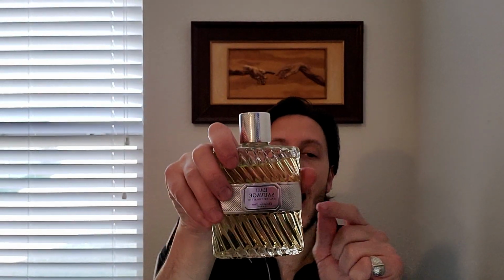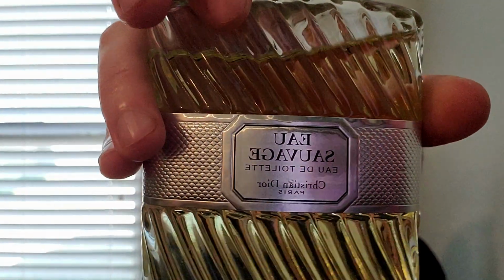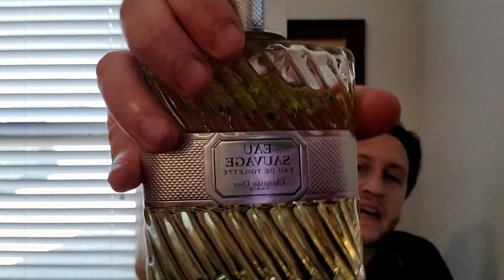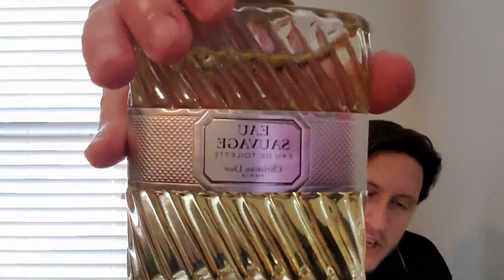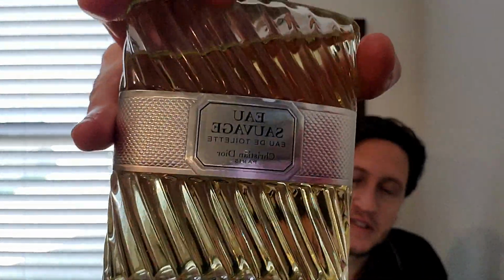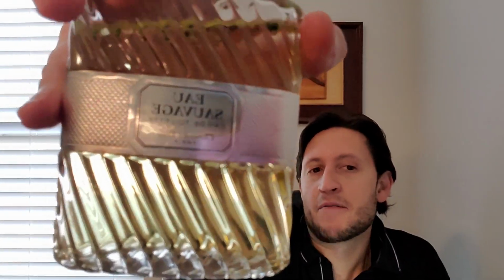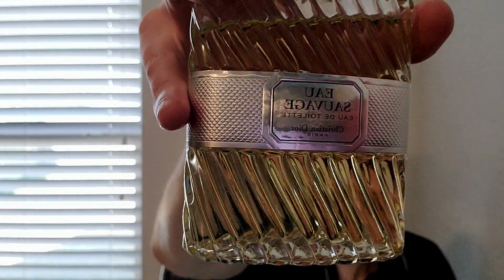This style of fragrance, I don't like. YSL Pour Homme. There's a couple others. Chanel's Pour Monsieur EDT. I struggle with this type of fragrance. I just don't. It's not my thing. I can appreciate it for what it is, but this to me is old school. It's a little bit old manish. You know, Hermes Equipage kind of suffers from the same fate, if you will.